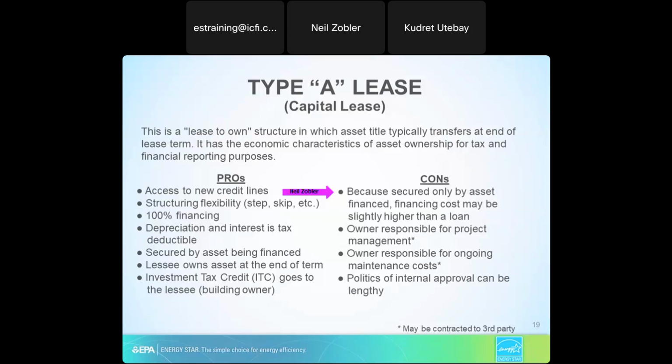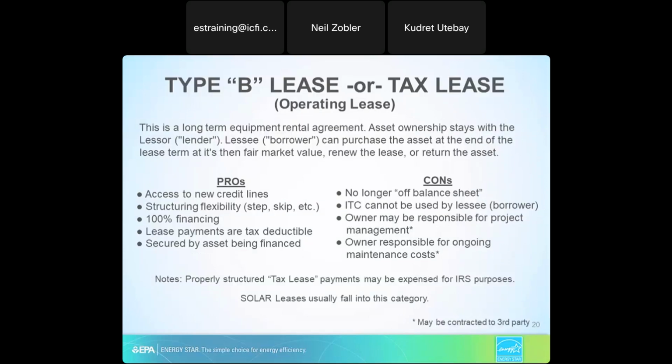Let's take a quick look at Type B leases. They used to be called operating leases. As I had mentioned, they really don't exist anymore as true off balance sheet unless they are very carefully structured.